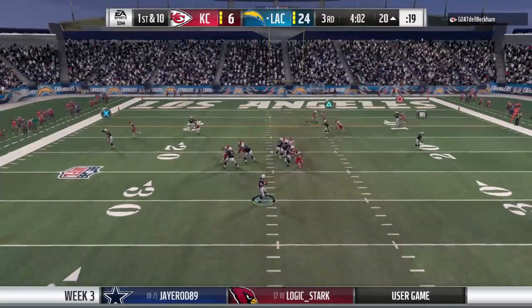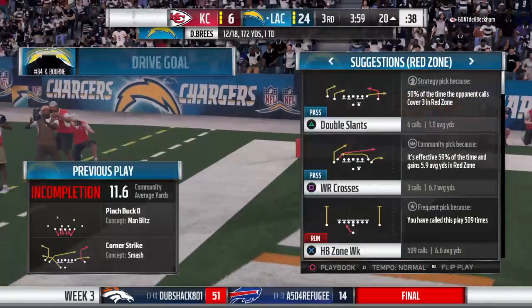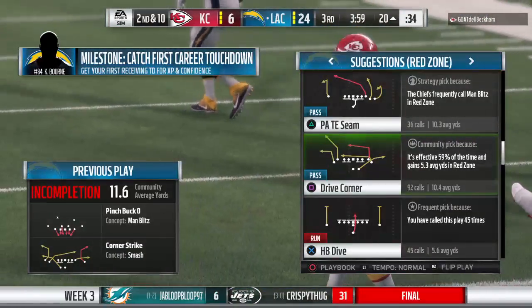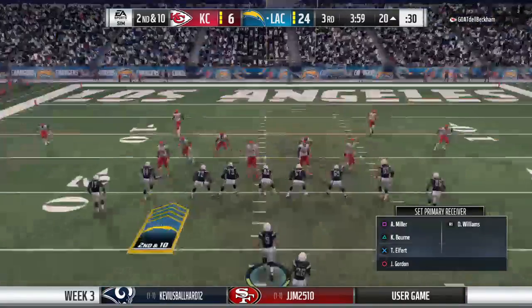Into the red zone, it's Breeze. And his throw here's incomplete. The positioning here is key. As a defensive back, you're taught 99% of the time, make a play on the football. But in this case, making a play on the man was all the difference. That's what forced the incompletion.